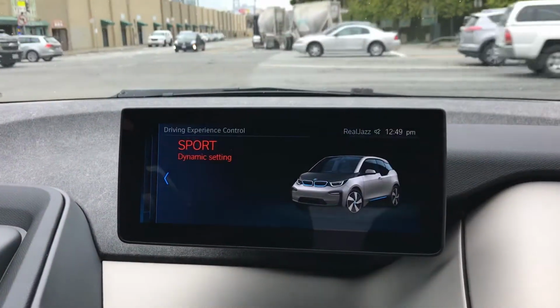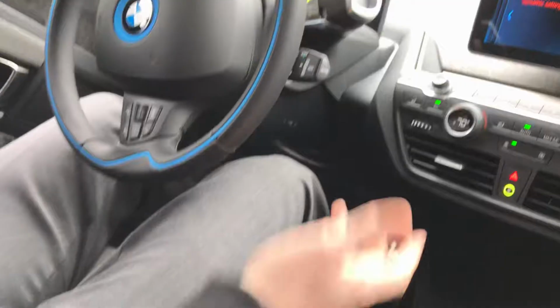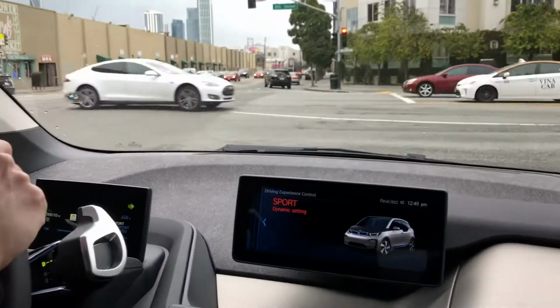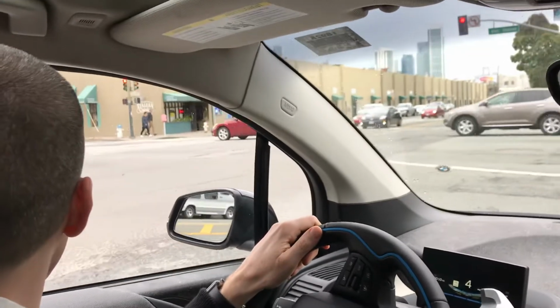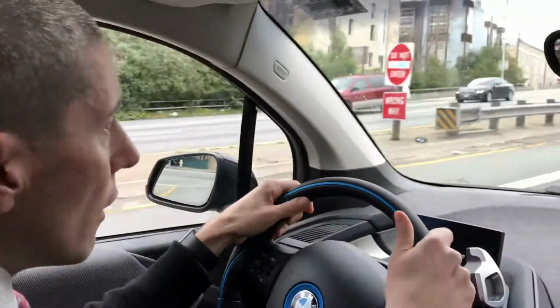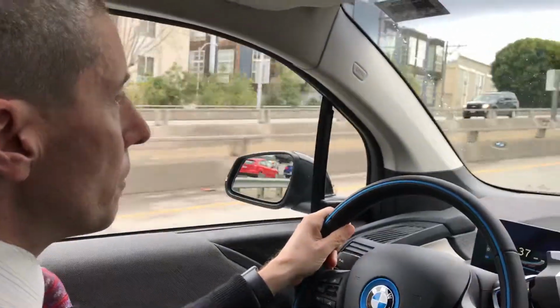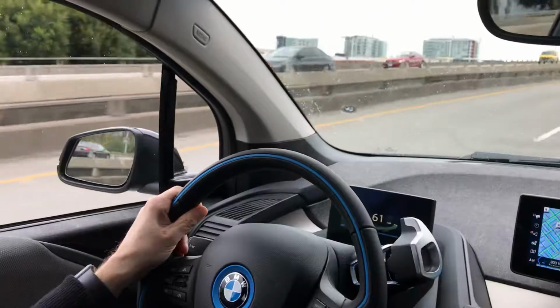Supposedly it has better traction control, so we'll go to sport mode right away. Dynamic setting, what else do we have? Yeah, we don't have Sport Plus, just Sport, Comfort, Eco, and Eco Pro. All right, let's go. All right, so this is full throttle. And this is 60 miles an hour.